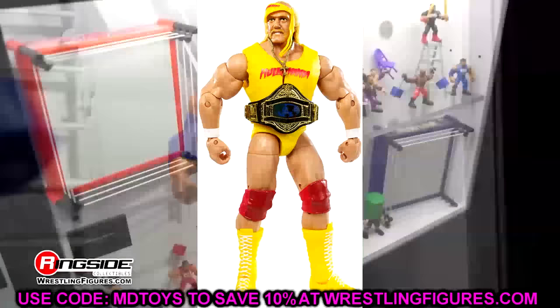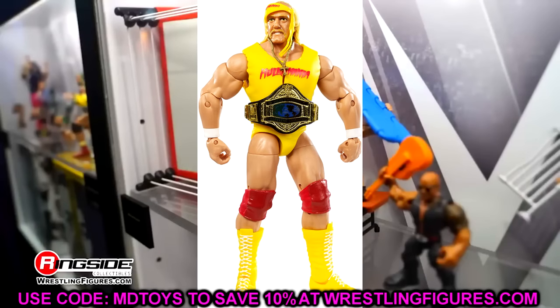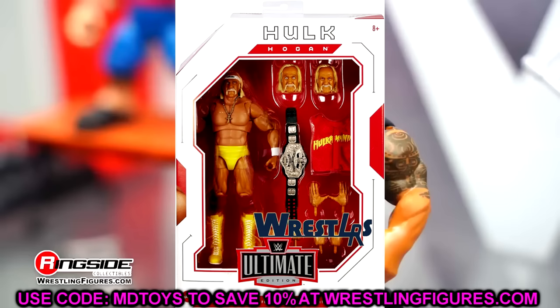It's probably going to have a cloth yellow shirt. It'll probably look better in certain aspects. They'll probably add some bonuses to the figure. So you guys know that they're going to upgrade this Hulk Hogan a little bit and, you know, make it something of its own, which is going to be nice. But my God, another Hulk Hogan that's going to look very similar to the rest of our Hulk Hogans.